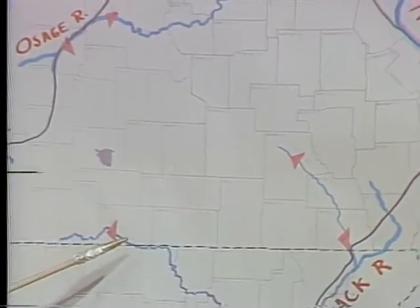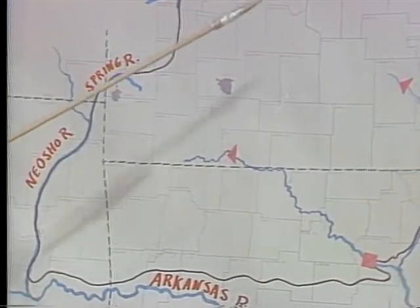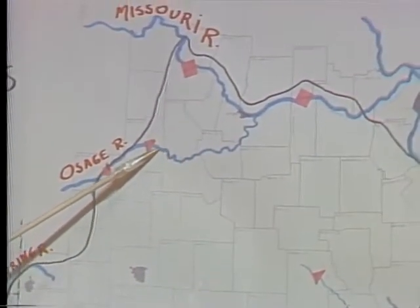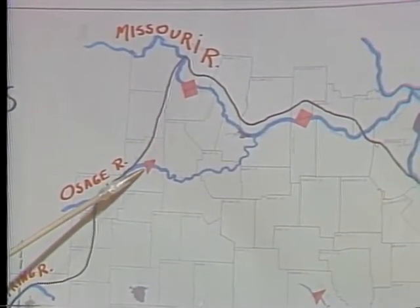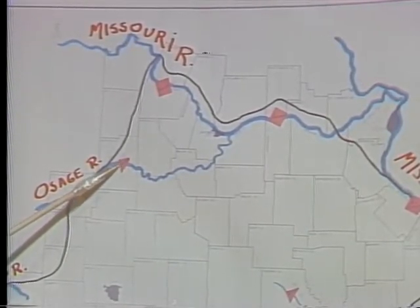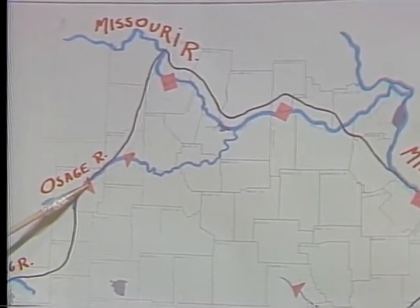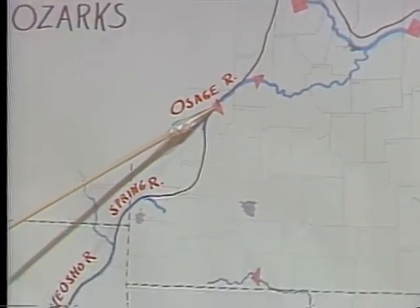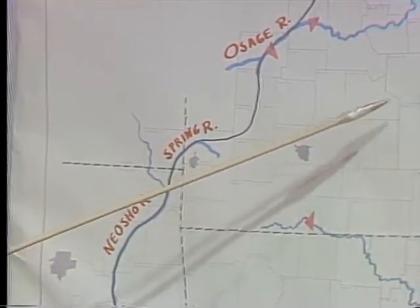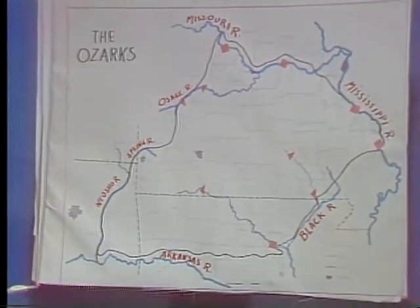On the White River, navigation was possible during high stages of the river at Forsyth. Then on the northern border, the Osage River was navigable during high water. It was closed during the winter, but for about half the year, 6 months of the year, steamboats could reach up to Warsaw, and then during the summer months, during the high water, they could reach as far as Osceola. But for the most part, the interior Ozarks were relatively untouched or had little trade by way of the rivers.